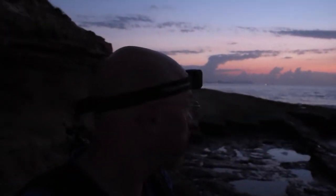Some clouds, a bit too much on the horizon, so I'm not sure if we'll get an actual sunrise, but there's some nice colour. Some nice wave action down here on the rocks, which is looking reasonable. So what I think I'll do is I'll get set up.